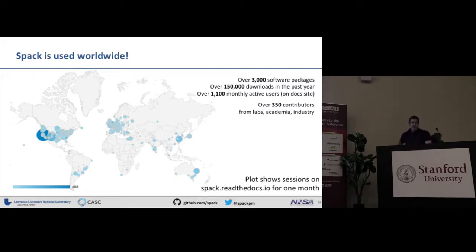And so we have over 350 contributors from labs, academia, and industry who have added lots of different things to Spack. Some of them have contributed entire features. We've gotten LMOD support from people, support for different module systems, lots of core stuff. And then some people just add new versions to packages as they come out because it's pretty easy. And so the only reason that we're able to function is because we have a community of people who help us out with updating these things.